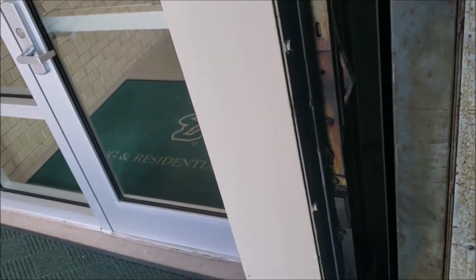All right. We gotta shut the doors because these are manual doors and they are awfully heavy. All right, got the outer door shut. And I got the inner door shut. Let's go down.